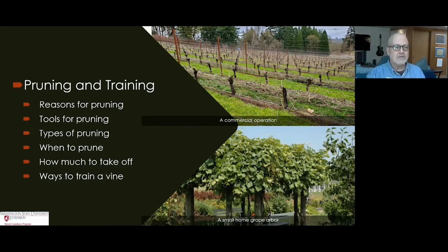I want to point out this picture before we move on. The top is a commercial vineyard. It's the picture Bekah had up of a vertical shoot positioning, cane pruned wine grape. Okay, but look how much they took off. Between the rows are the vines they took off. This is the canes that they replaced for the current year. And we'll talk about pruning a little bit more.